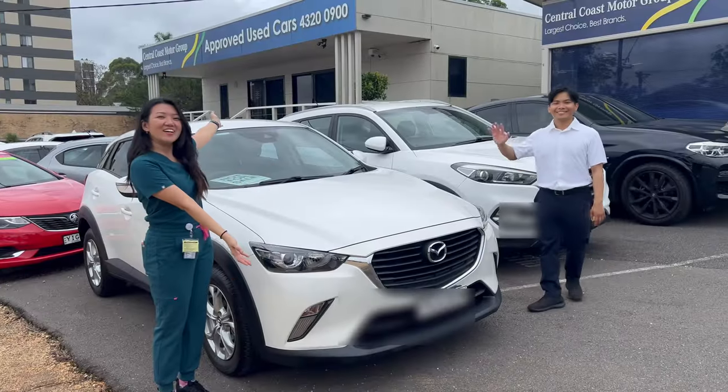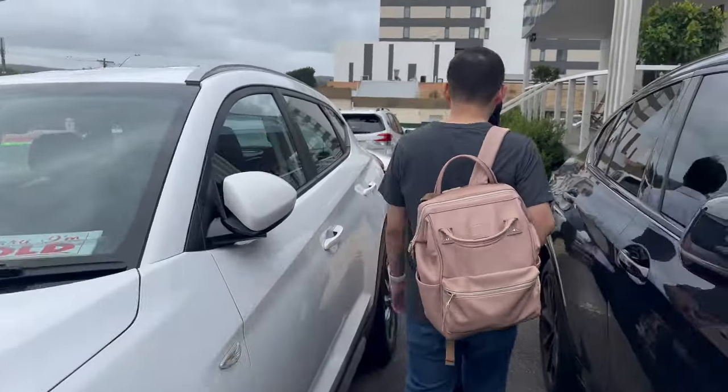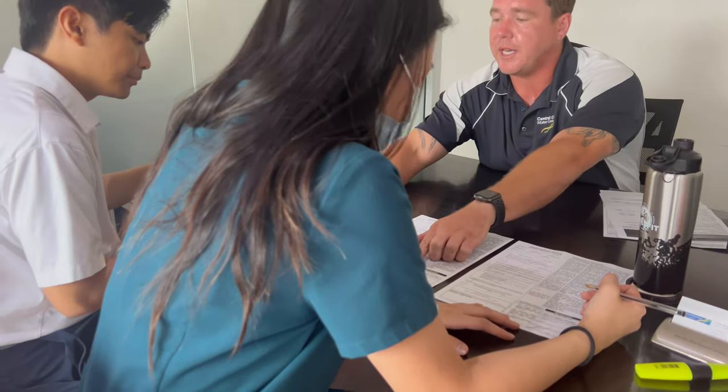Hi guys, so we're going to get our cars now, or their cars. Yeah, we're going to Central Coast Motor Group to get our cars, finally. This is my car! We're gonna do some paperwork for now and then we're gonna bring home our cars today.